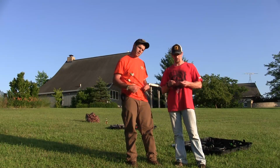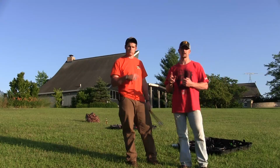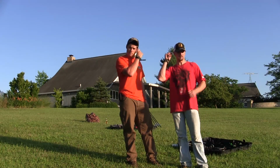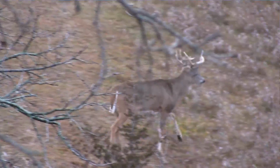All right, so we did part of the fun stuff we were talking about. We checked our trail cameras. We got 2 bucks on there in velvet that are getting pretty close. They have some potential. One we think might be Nanook from last year. We passed on him a few times.